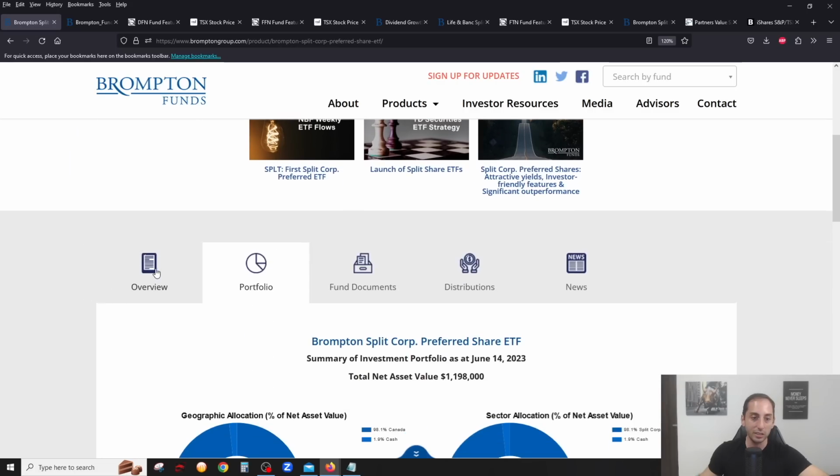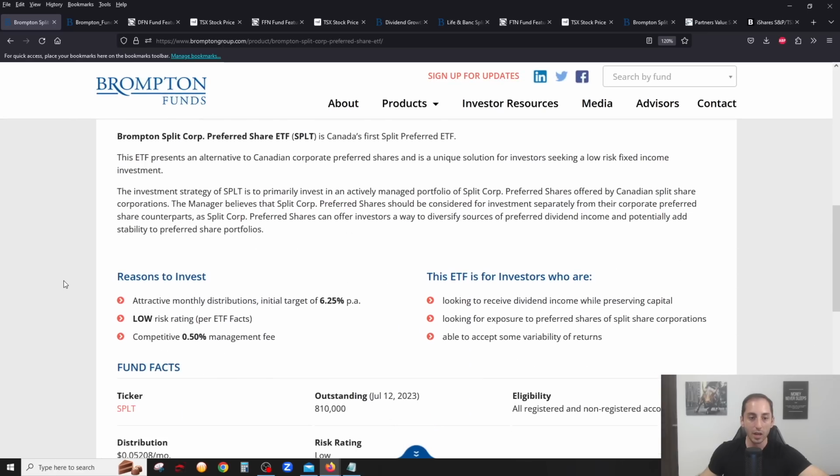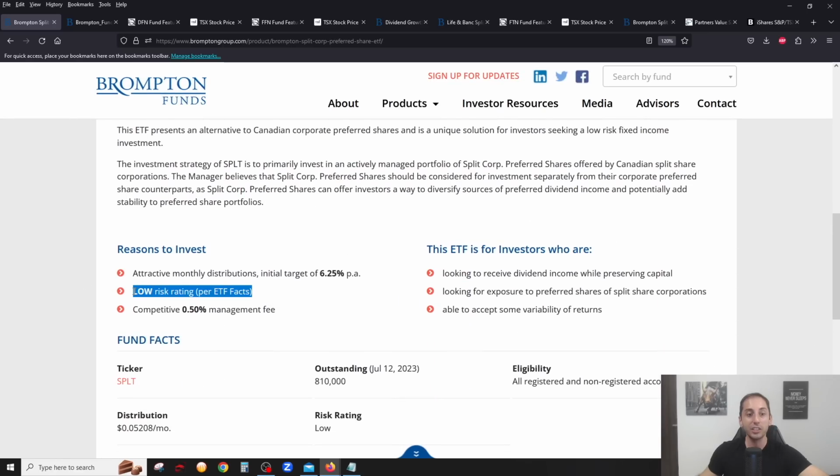So let's look at the details here. As you could see, this ETF actually got an official low risk rating, which makes sense. Management fee is only 50 basis points, so a very competitive management fee. And although we won't know what the MER is because we need to wait a year for this ETF, Brompton did confirm that the MER will probably hover around the 0.6 mark. So it's not going to be very high at all.